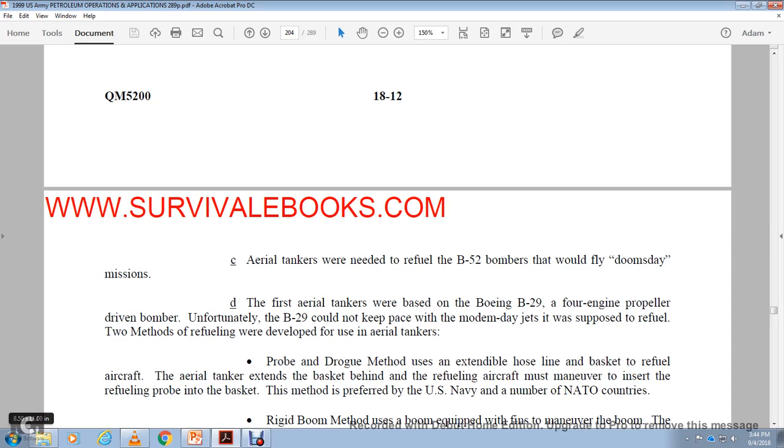Aerial tankers were needed to refuel the B-52 bombers that would fly doomsday missions. The first aerial tanker was based on the Boeing B-29 propeller-driven bomber. Unfortunately, the B-29 could not keep pace with the modern-day jets it was supposed to refuel. Two methods of refueling were developed for the air tanker.